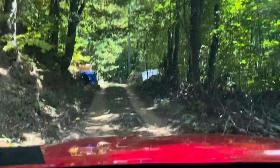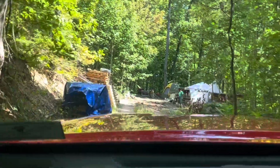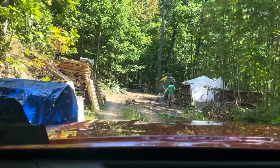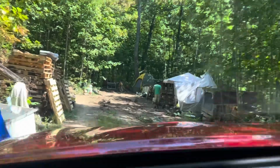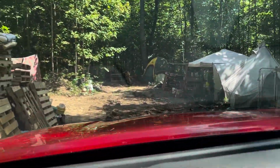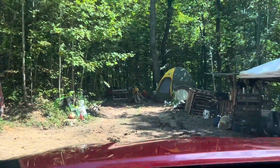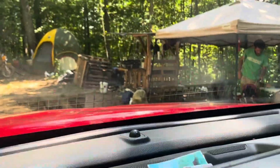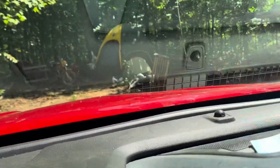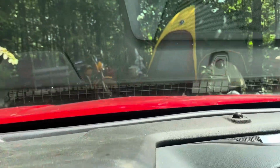Yeah, but that's how we forged our own path. See all the trees down, cutting one tree at a time. And this is our home, where we've been living for the last several months, since June. We built a little spot for the dog. We're just out in a tent. Supplies. It's kind of a mess. And we'll share more of that with you further down the road. But that's how you forge your own path with what you have in the moment.